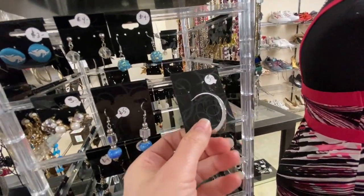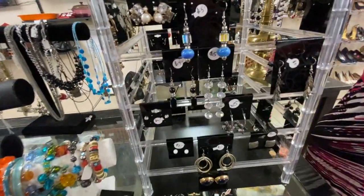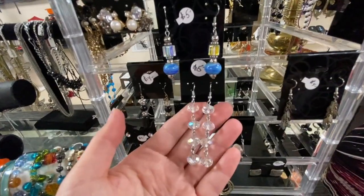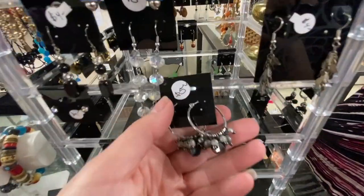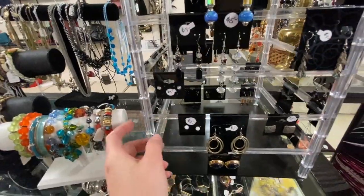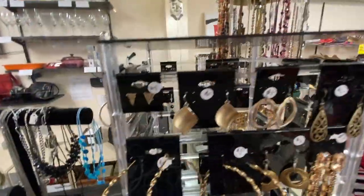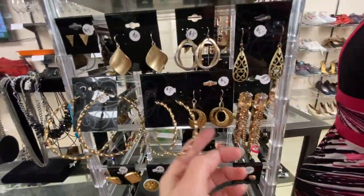This looks like sterling, but doesn't feel like it, but we will check them. These are not sterling class, nothing special. These are nice. These, I think, are very nice. We'll check those. Look at this. These are some big hoops. Those are some big, big, big hoops.